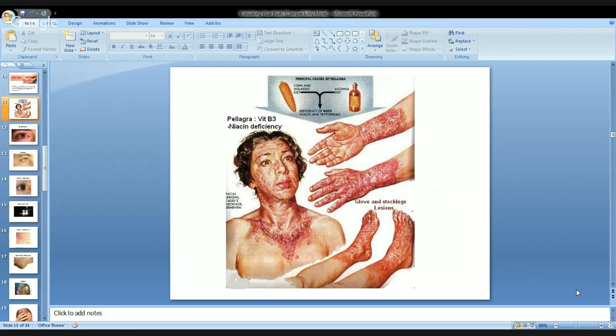Vitamin B3 deficiency is called pellagra. Now, what is that? There's a condition called glove and stocking lesions, where you have this severe, scaly, red, irritated skin on the hands and the feet. That's a very severe B3 deficiency. Okay, so if you ever see it, that's what it means. But look what causes pellagra: consuming too much corn or consuming too much alcohol. Corn is not very nutrient dense, and that can create a deficiency, especially the corn that people eat nowadays. It's GMO, it's the corn syrup and all that crap.